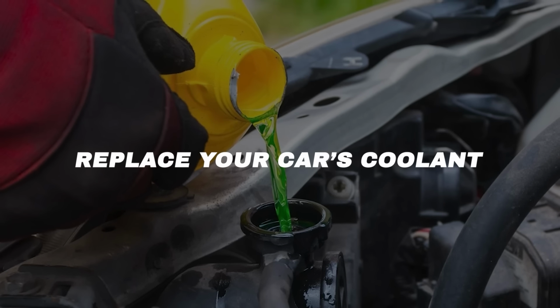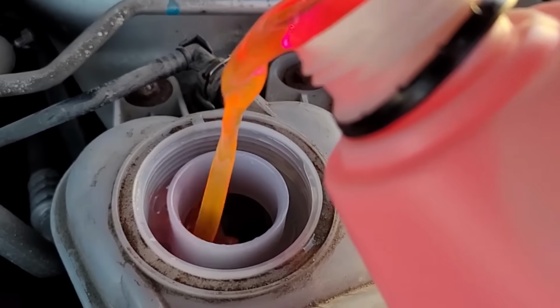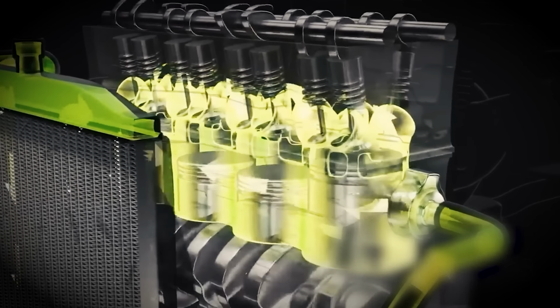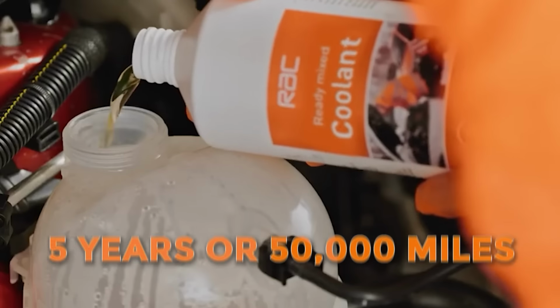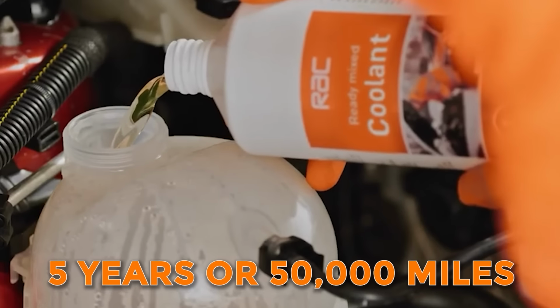Replace your car's coolant. Your car's coolant, or antifreeze, helps keep the engine from overheating. Over time, it gets old and stops working as well. That's why most cars need a coolant change every 5 years or 50,000 miles.